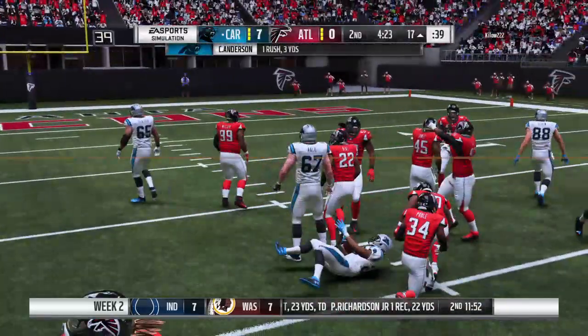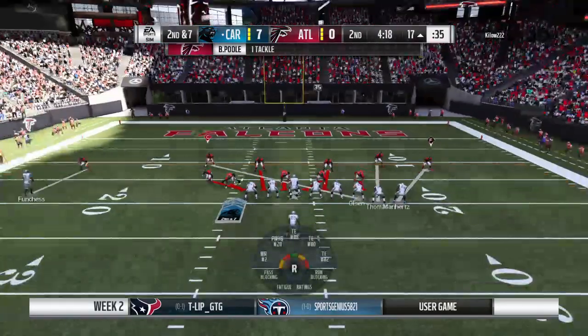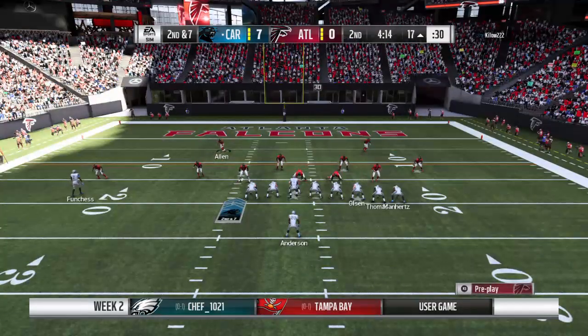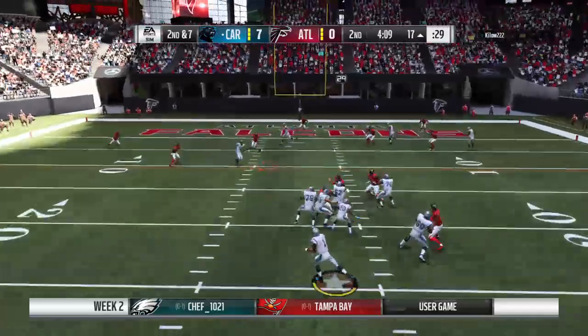And he'll get this one down to about the 17. Give him 3 on first down. It'll set up a 2nd and 7. And that's one of the reasons you like to blitz even on rundowns. It confuses the blocking assignments. It doesn't allow those offensive linemen to get up to the second level.